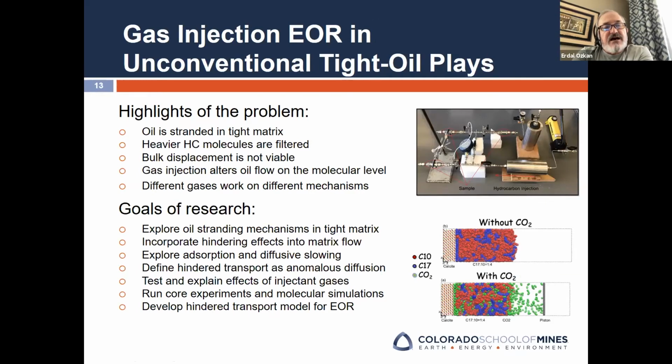Okay, the highlights of the problem may be seen on this slide. I'm not going to go through all of them, but the main idea here is that the problem is caused by the stranded oil in tight matrix. And because we are talking about nanometer scale pores, we can think about a filtration mechanism where heavier hydrocarbon molecules are stuck in the system. And the other aspect which makes it completely different from the conventional systems is that there is no bulk displacement, or in general what we call flooding type of project here. So gas injection works by altering the flow at molecular level. And also one more misperception here is that gas injection is gas injection, no matter what type of gas you use, which is not necessarily true.